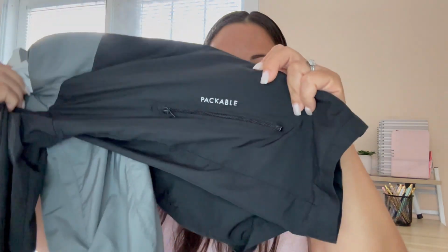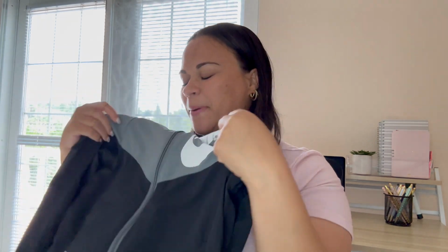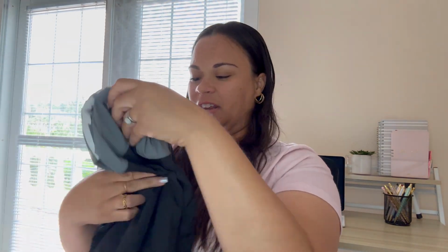This says here packable. So this one's by Nike, and it literally rolls up into the tiniest situation, but it helps to keep them warm, especially in a theater situation or if you're outside at night on the top deck or on your balcony. So yeah, I always bring that.